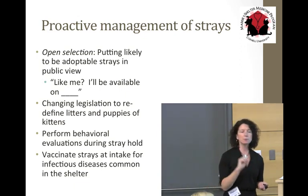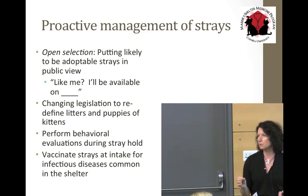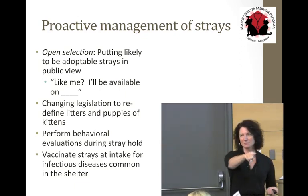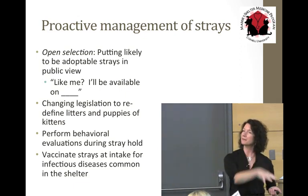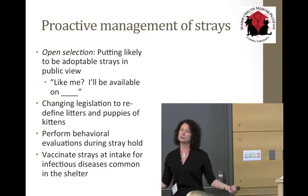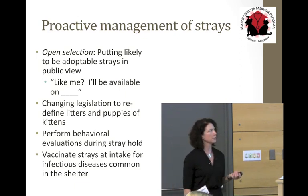And you know what gets people more interested than a sign that says, like me, I'll be available on whatever day? Not much. Like if they're told, oh, there's that cute dog, but I can't have it yet, that's the one they want. Never mind that its twin sister is right over here. They want the stuff in the back room, right? So this can be really helpful if your problem is you've got a lot of strays that are waiting out a long stray hold and you can't affect that necessarily.